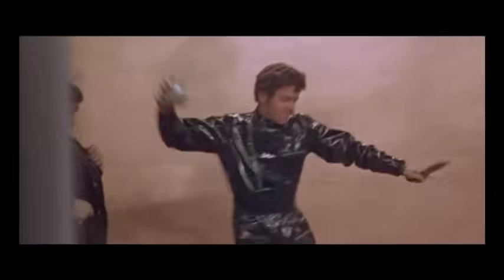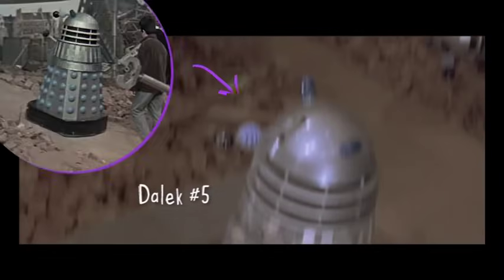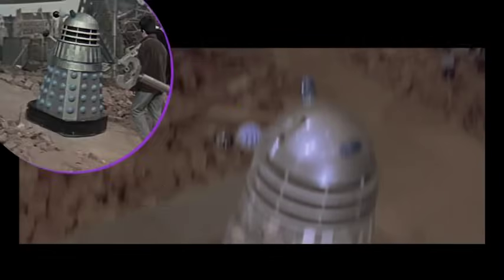Pyrotechnics are detonated as polystyrene rocks cushion its fall backwards. There was no consistent approach to using stunt props, as demonstrated by the use of Dalek number 5 here, a hero prop seen earlier on the ramp, which then had explosive charges detonated on it. It was cleaned up afterwards and continued to be used throughout the film.